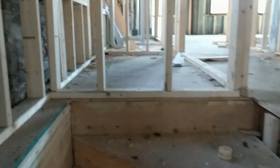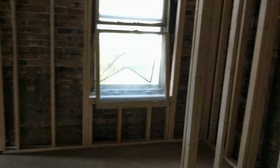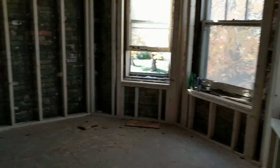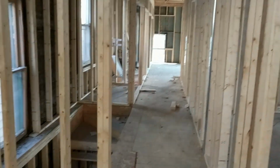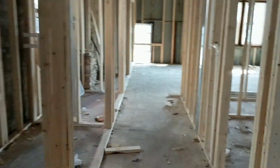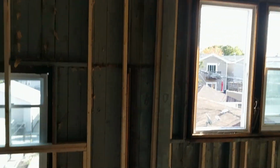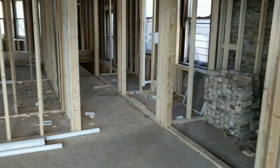Again, this is a two-flat conversion. I think the last video I did was just the framing was done. Or almost done. You can actually see the master here. I think in the last video this wasn't done, so this is the back porch area that's been leveled off.